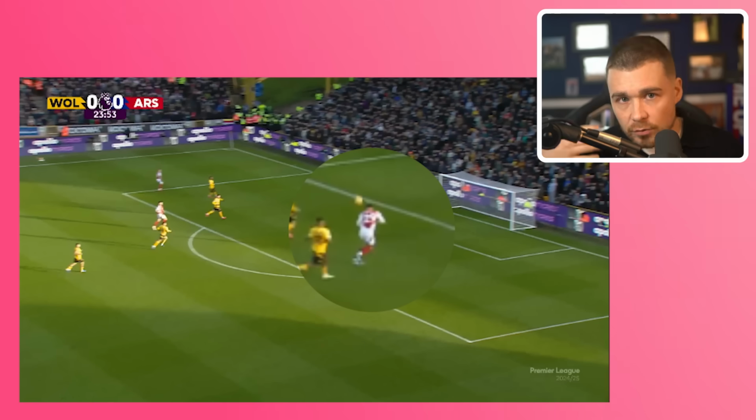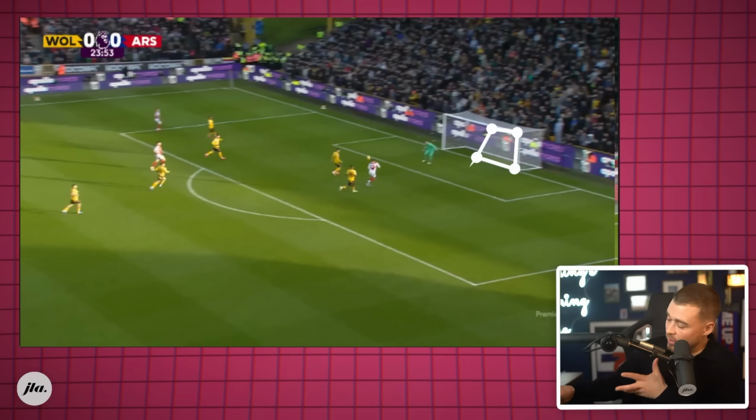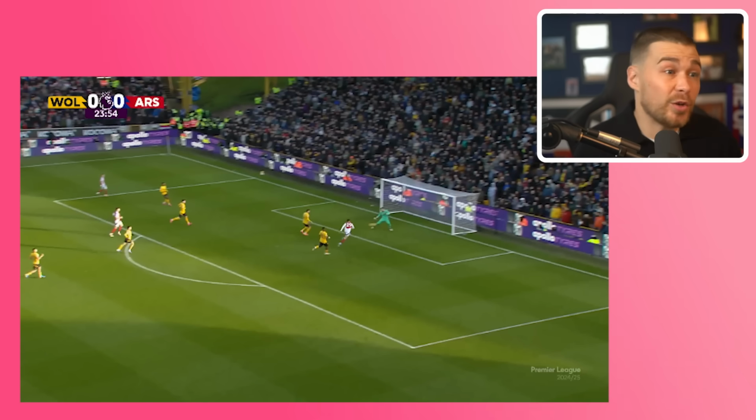But then we talk about the direction of the header. As you can see, Jose Sa is taking up one side of the goal effectively. So anything to the goalkeeper's left, or of course Kai Havertz's right, is most likely going to lead to a goal. What Havertz does well, though, is that he gets a lot of power on it and he keeps the header down. I think it's harsh to crucify him for missing this one, as he pretty much did all that he could.